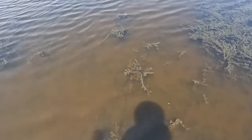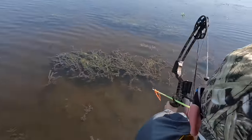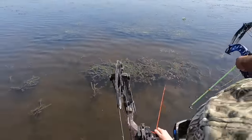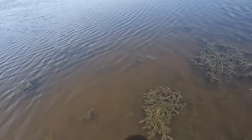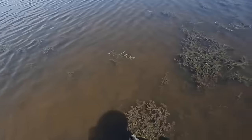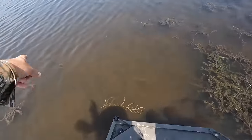Bass, yeah. Two nice ones. See? Oh, that's a big one, Jackson. You seen the hole in his head? Uh-huh, a little right in front. Shoot. There's one in the front right there. Right here, Jackson. See him?